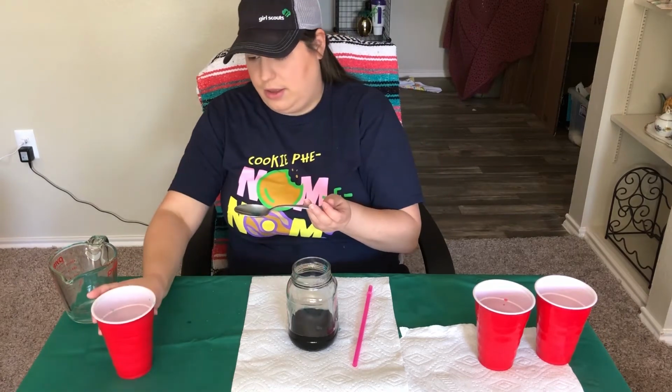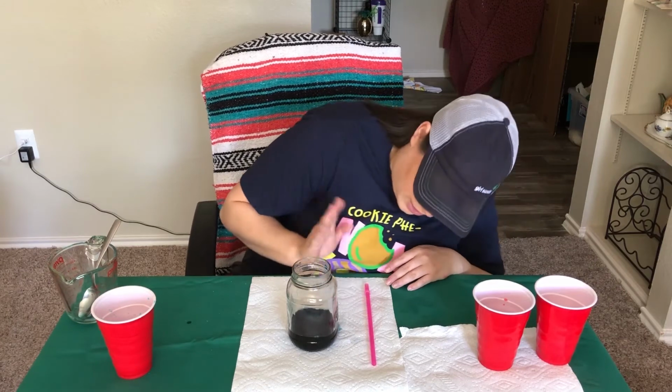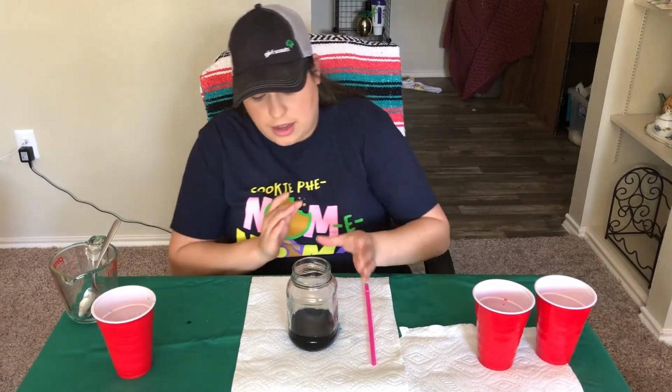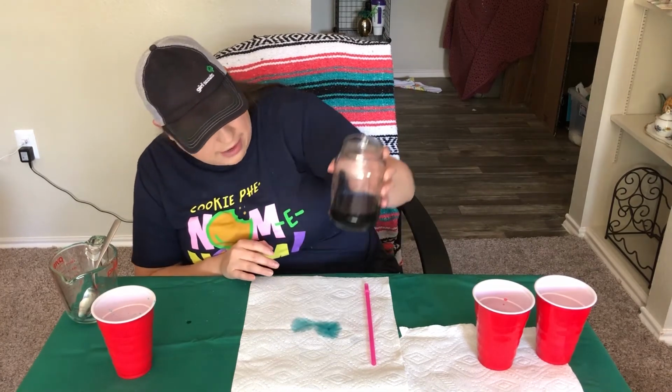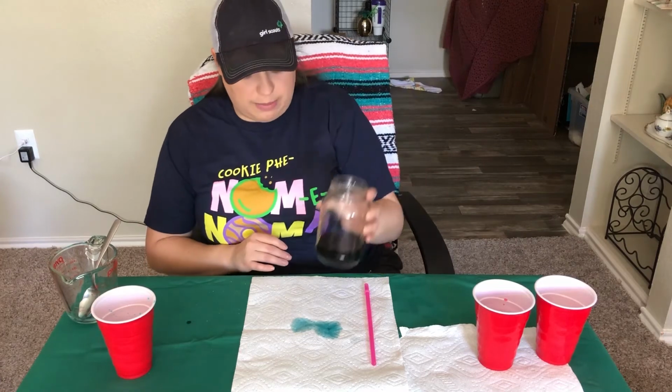A little messy. Okay, so I just finished my blue. Now on mine, or my green, it's hard to see because of how dark the colors are. So I might have to put it in the light for you to see, because right now it just looks like it's all mixed together.